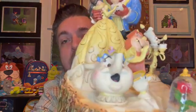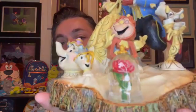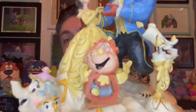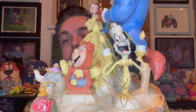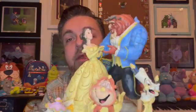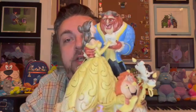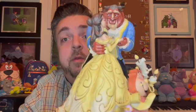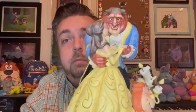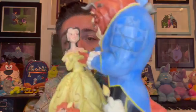We've got Mrs. Potts and Chip, who of course you know is my favorite. We've got the Rose down front. We've got Cogsworth. Of course, the Lumiere figure. Moving up to Beast and Belle, looking absolutely stunning. And again, that Jim Shore detailing working its best magic on the clothing. Look how happy he looks. Very cute. These sculpts are very nice.